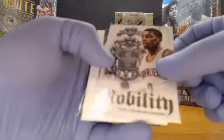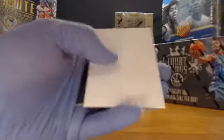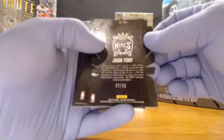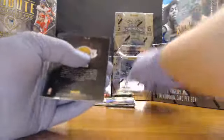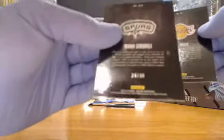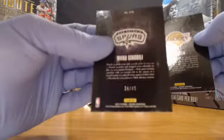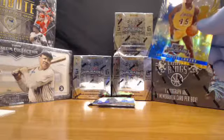All right, Nobility. Kyrie Irving again. Dwight Howard, base. Pack filler. Ooh, Jason Terry for the Kings, 2 of 99 die cut. There you go for the Kings. Nice. Lakers, A.C. Green, and another, this one is Manu Ginobili for the Spurs, number 34 out of 49. I think that's pink. There you go.